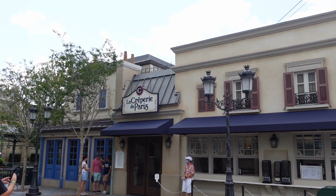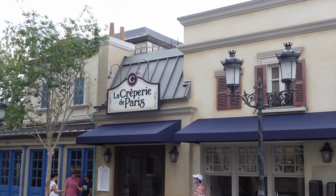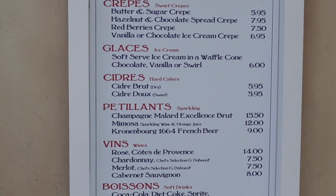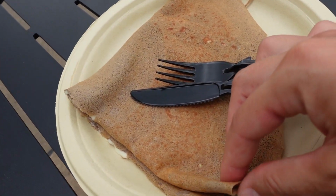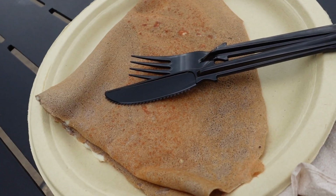They were also doing a soft opening of the Creperie de Paris, and that included the inside table service and the quick service window. So I snagged myself a crepe from outside. I got one of the savory ones, the creme de brie. Now my savory crepe took a little longer. It seems like they have the sweet ones ready to go.